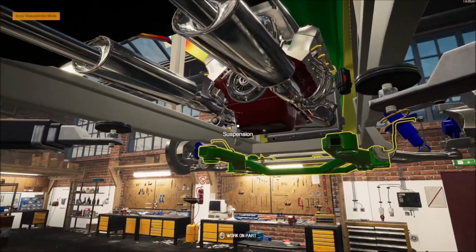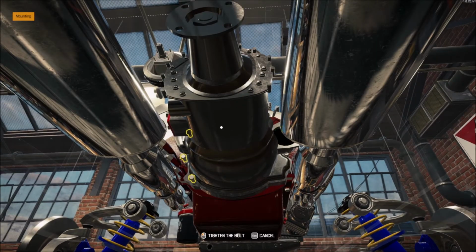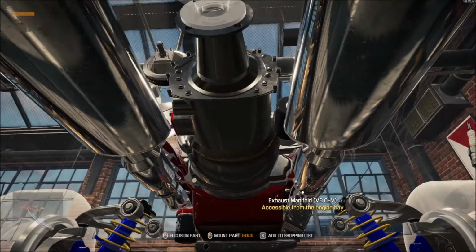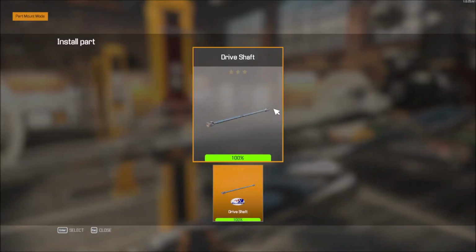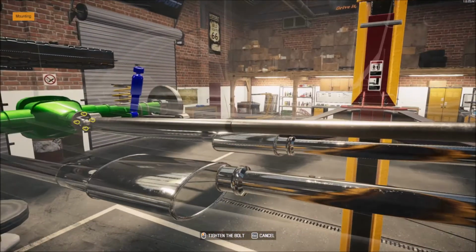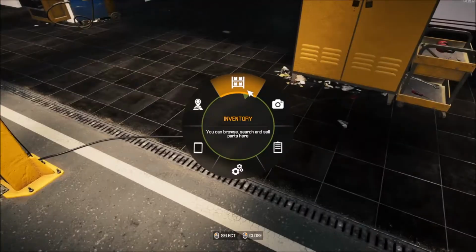So underneath here, we're going to go with the custom gearbox. Starter. I think my exhaust is connected, right? Yeah, exhaust is connected. Now we're going to go with the drive shaft. Nothing special about the drive shaft. Can't even paint the drive shaft. That's okay. And I think we're good with that. Now it's down to the wheels and the tires.